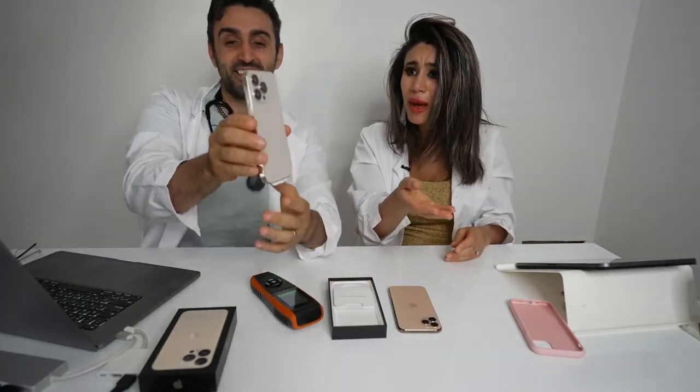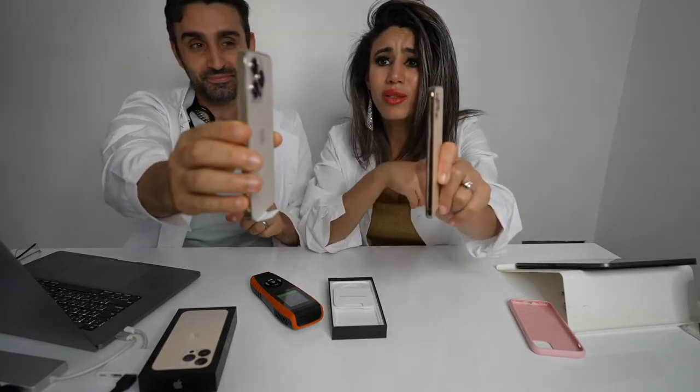Can these guys see it? As you can see, they pop out. The camera, that's so ugly. Is gigantic. Why are they like that? Can you show a side by side comparison? I'm shocked. Hold your hand. I can't get over this.